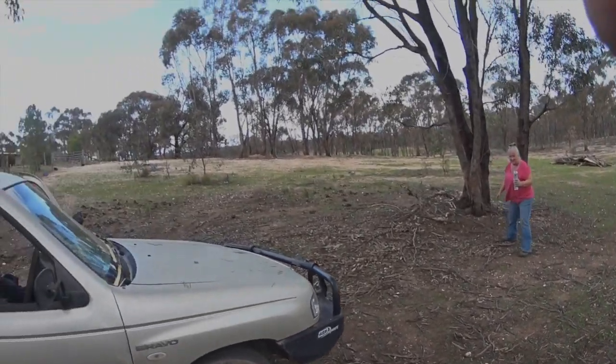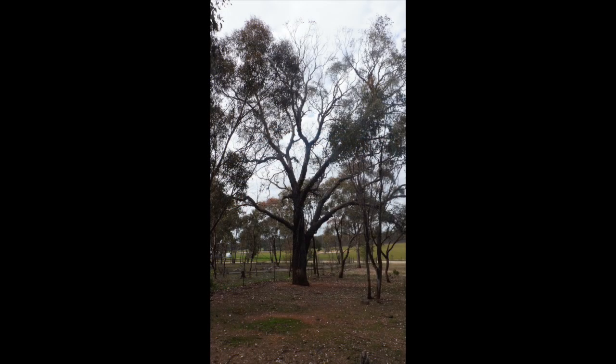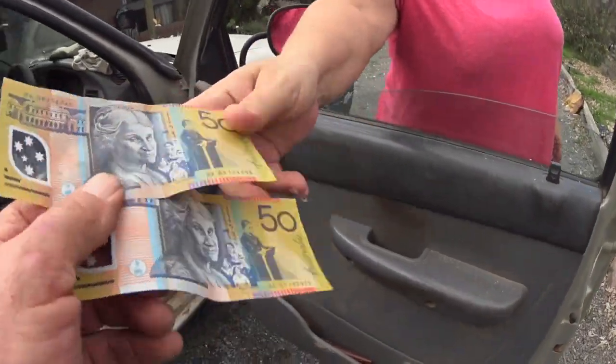Just got to take out the big fella up there when Marge isn't around. So that's all from me and that's all from him. A trimming day. Oh, look at that. Where's the rest?